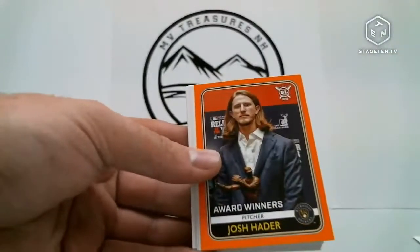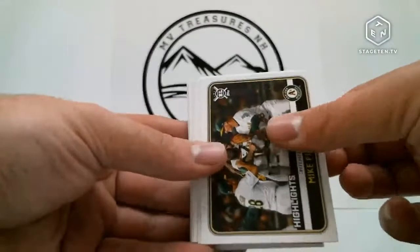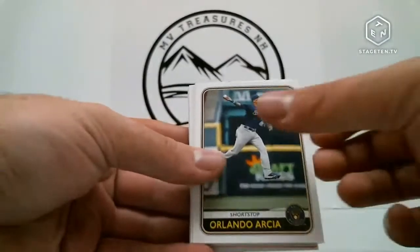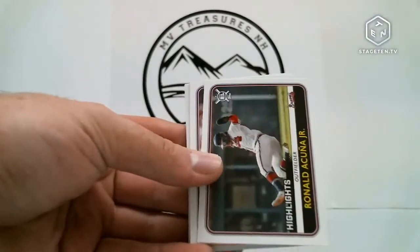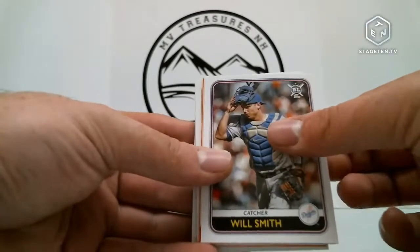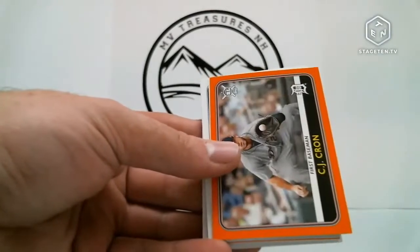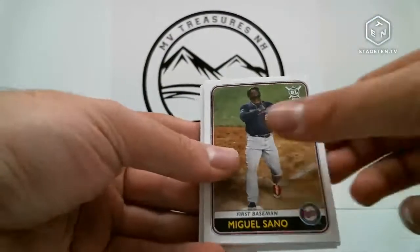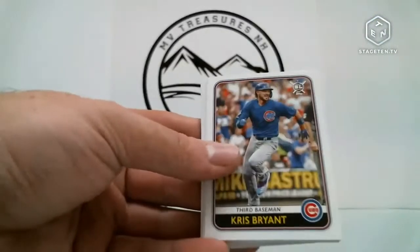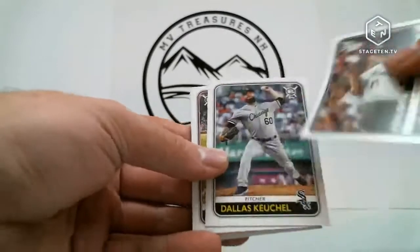Vladdy Jr. Orange, Josh Hader for the Brewers. Pete Alonso. There's an Evan Longoria caricature for the Giants. CJ Cron, orange for the Tigers. Nico Hoerner, rookie for the Cubs. Vladdy Jr. highlight.